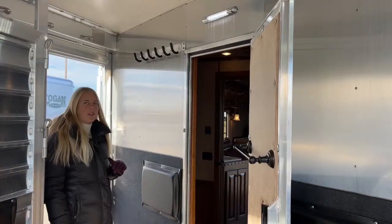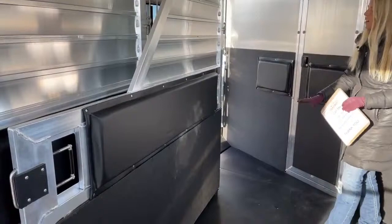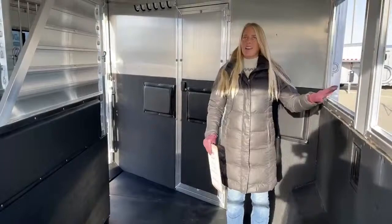Got nice padding on the wall itself, so you're nice and padded for your horses, as well as on the dividers. And right down below here, you do have a stud stall on the first one, and like I said, it's going to make it really easy if you decide to use this as more of a mid-tack. You can haul hay or anything like this in this first slot and not have to worry about it sliding back into those other two horses. Kick mats all around.